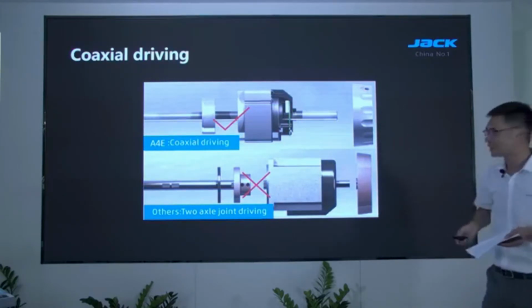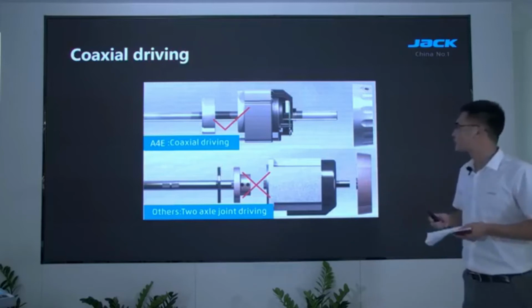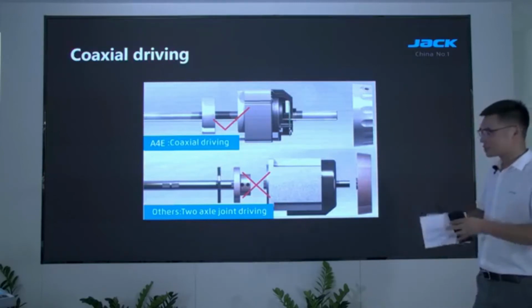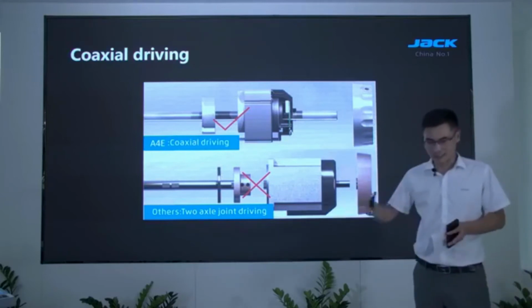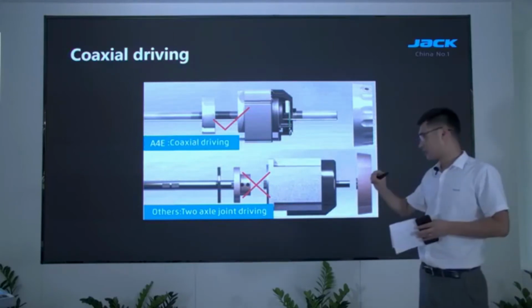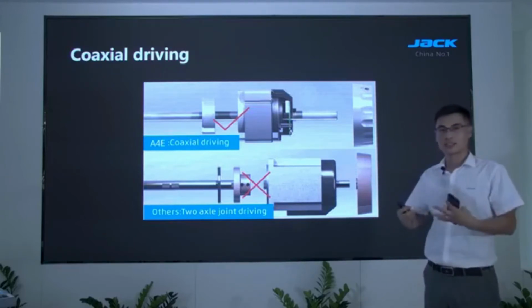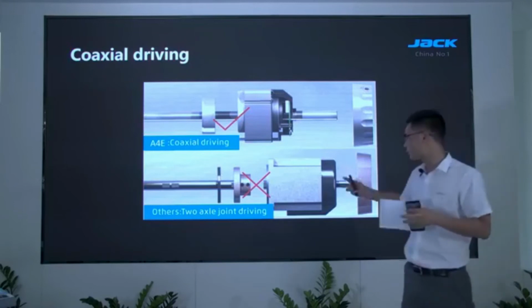Okay, one shaft. I can say it like that. One shaft driving. So what's the meaning of one shaft driving? For the traditional one, the machine body has one shaft, the motor also has one shaft, and there's a connecting part to connect them.